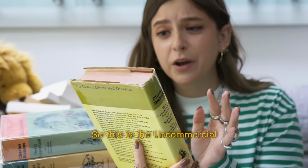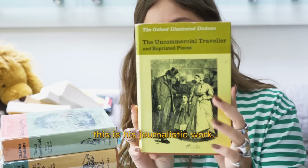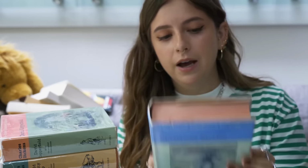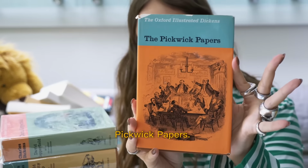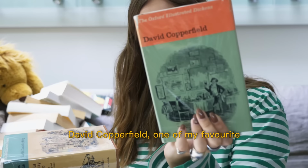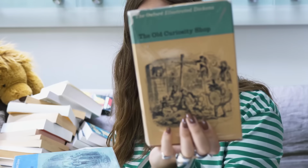So this is The Uncommercial Traveller and Reprinted Pieces. So I think, yeah, some of this is his journalistic work. And then we've got, so Christmas Stories, separate from Christmas Books. It's quite a chunky book, actually. Pickwick Papers. Hard Times, probably one of my least favourite Dickens, this one. David Copperfield, one of my favourite Dickens. The Old Curiosity Shop.